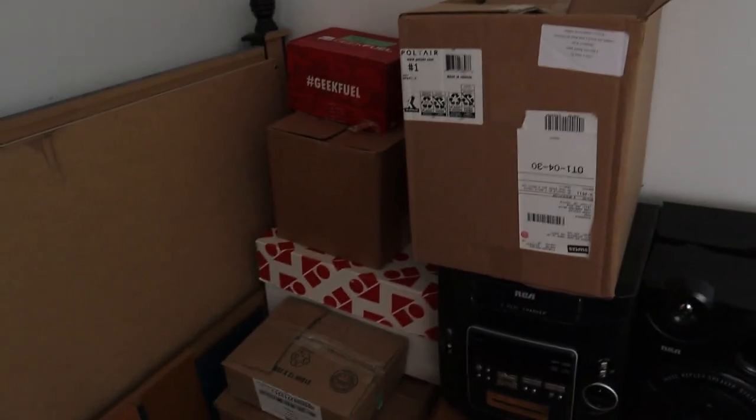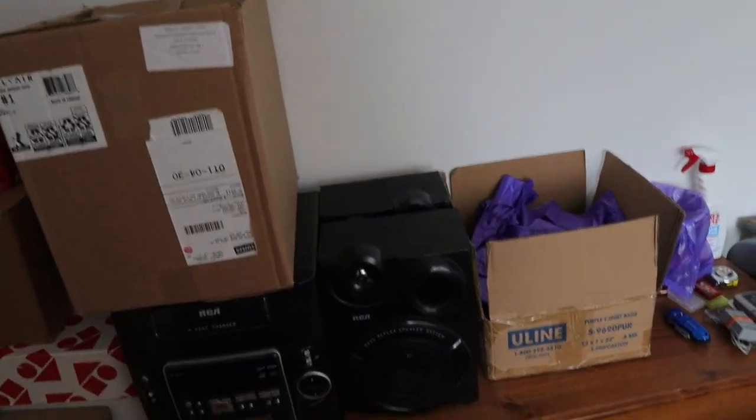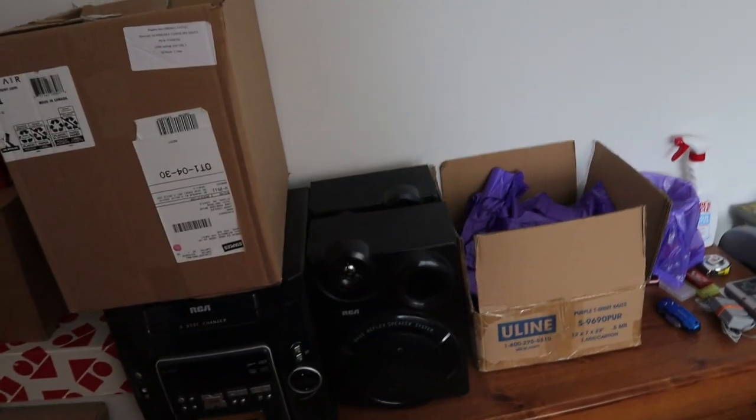There was a cabinet here as well. That's in the other room now. So we just condensed everything. Donated a whole bunch of stuff just to get rid of stuff. And overall, this looks really great.